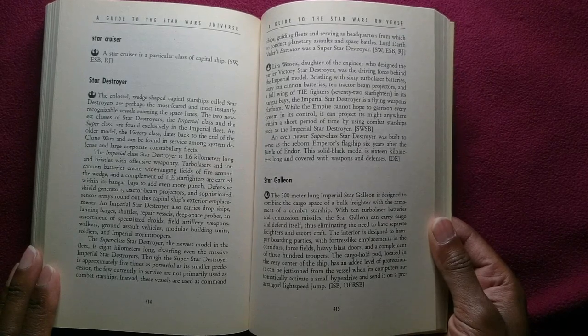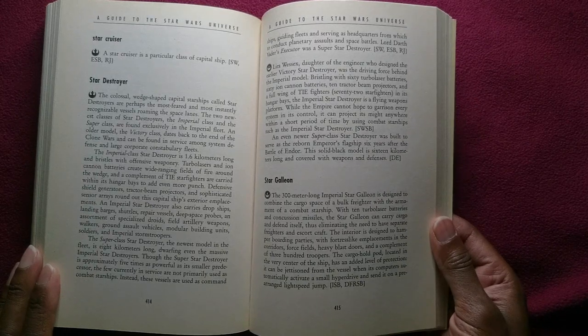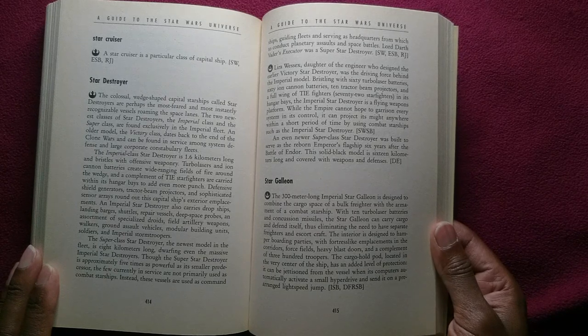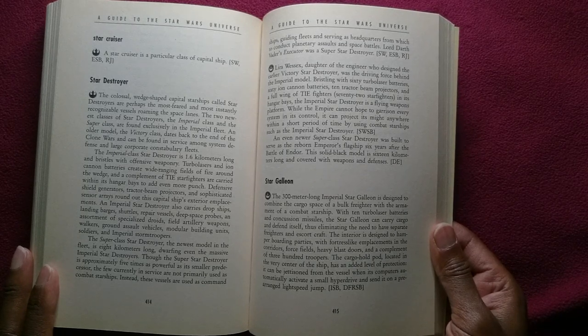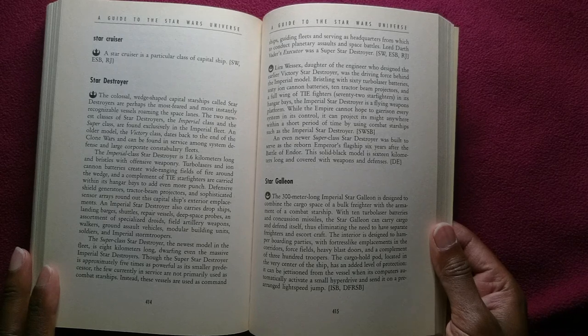The Imperial Class Star Destroyer is 1.6 kilometers long and bristles with offensive weaponry. Turbo lasers and ion cannon batteries create wide-ranging fields of fire around the wedge, and a complement of TIE starfighters are carried within its hangar bays to add even more punch. Defensive shield generators, tractor beam projectors, and sophisticated sensor arrays round out this capital ship's exterior emplacements. An Imperial Star Destroyer also carries dropships, landing barges, shuttles, repair vessels, deep space probes, an assortment of specialized droids, field artillery weapons, walkers, ground assault vehicles, modular building units, soldiers, and Imperial stormtroopers.